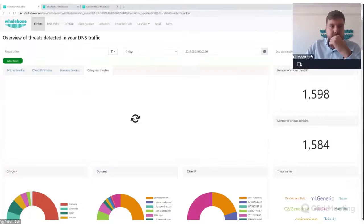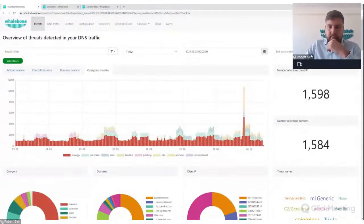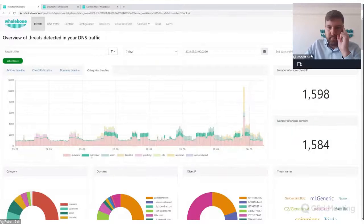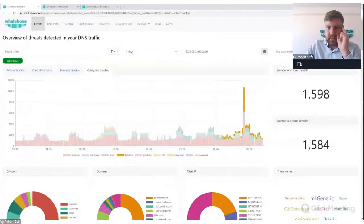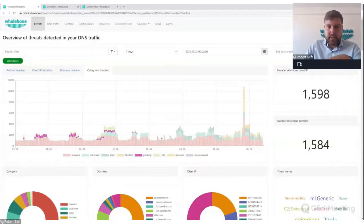Also, I can see the categories timeline. The most usual category here is malware. So it's pretty active in this network, but also some other incidents are happening, like phishing, like earlier this week, etc.